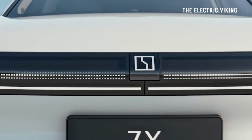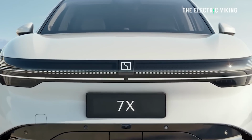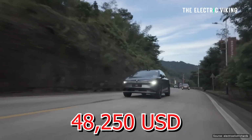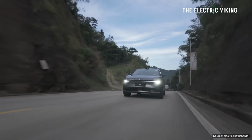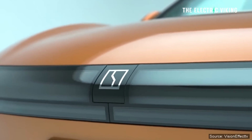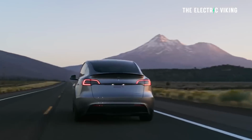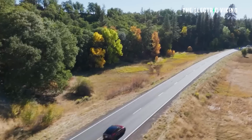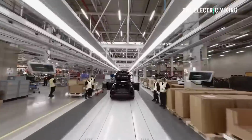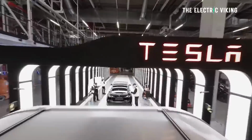So what do we know about the price? What is the price going to be? People keep asking me. Like I said, the price is $48,000 in a few different countries. That includes the Netherlands, Sweden, and Norway, all at approximately that price. Is that similar to the price of the Model Y? The Model Y is a little bit cheaper than that. But remember, the Model Y is manufactured in Germany. It does not face the tariffs that Geely face.